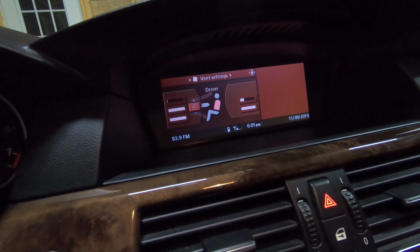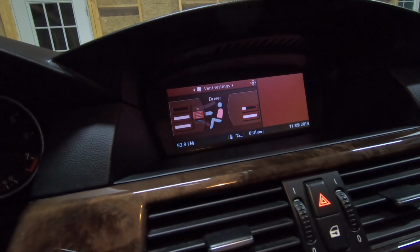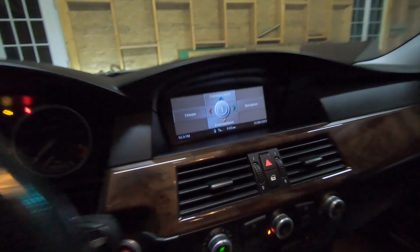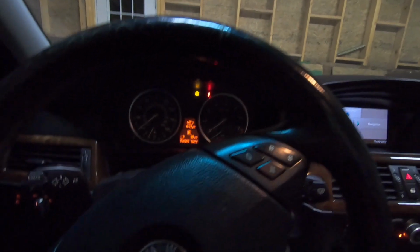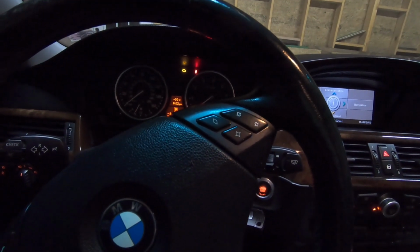We're gonna leave that on hot because it's cold as hell outside. And then same for the passenger. And that flips to the passenger side. You control that like that. It is kind of cool, I guess, to some degree. It is also kind of a novelty, some of this stuff. So yeah, moving on here.